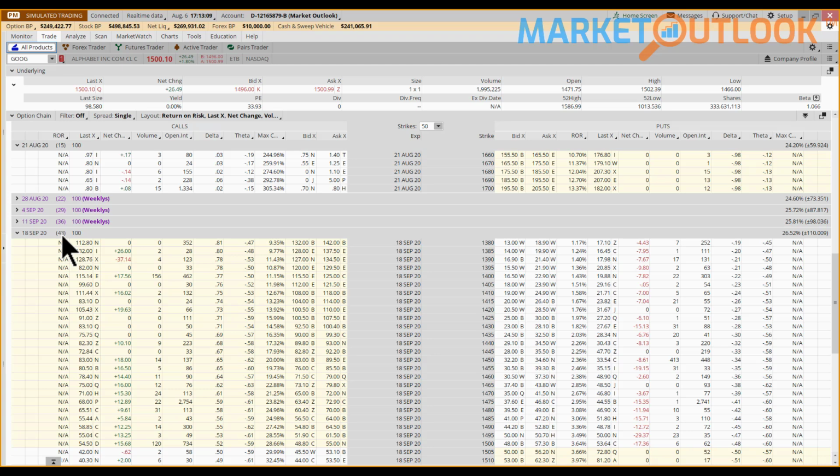So once I've identified the time period I'm focusing on, I then want to identify the strikes that I want to focus on. And for this, I'm going to be looking at the 1405 strike here in the month of September, and that is the 23 delta in this case.